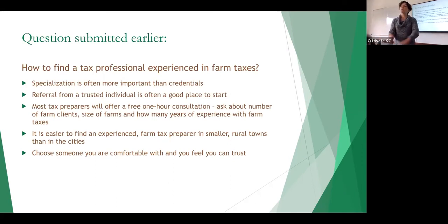If you have other things on your tax return, like investments, another business, or a job where you're working remotely, you may need somebody that has a broader view than just farm taxes, which most farm tax accountants have. But again, choose somebody you feel you can trust.